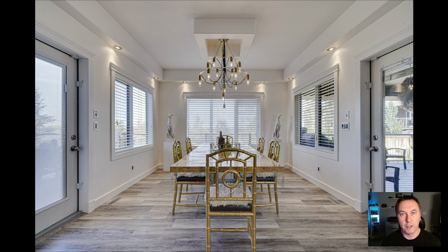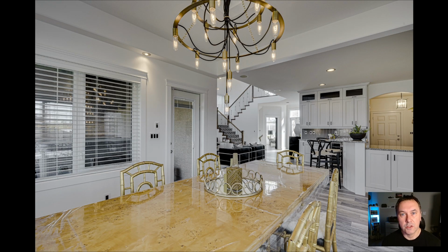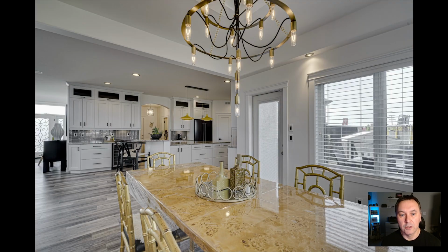I show the full dining room. I want to show that beautiful light feature. I want to show all the windows, all the natural lighting. And it's just shots looking back, and that light's a little more detail. And then in the background, it gives you the flow to the living room, and this one to the kitchen.